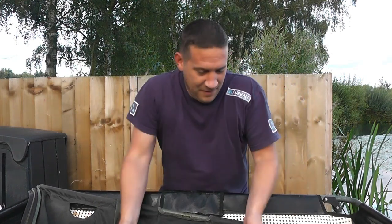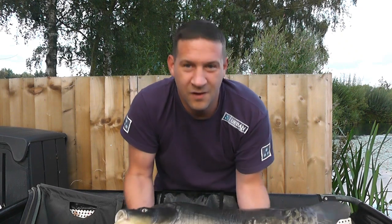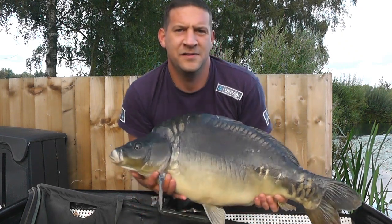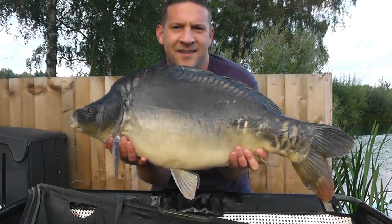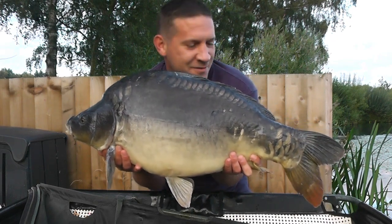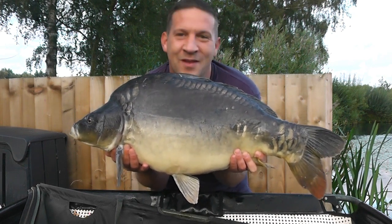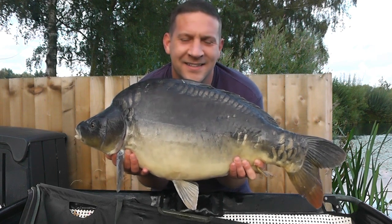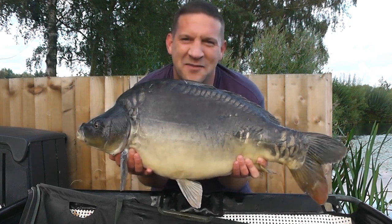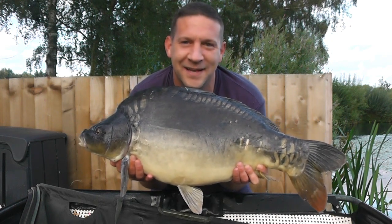Bay and Ginger still in bed. It is their holiday as well, I suppose. But yeah, what a great start to the family holiday. There we go. 24 pounds on the money. What a fish, eh? Quality. Right, let's get him straight back, and wake the family up, eh? Probably not. So, yeah, let's get into it, back.